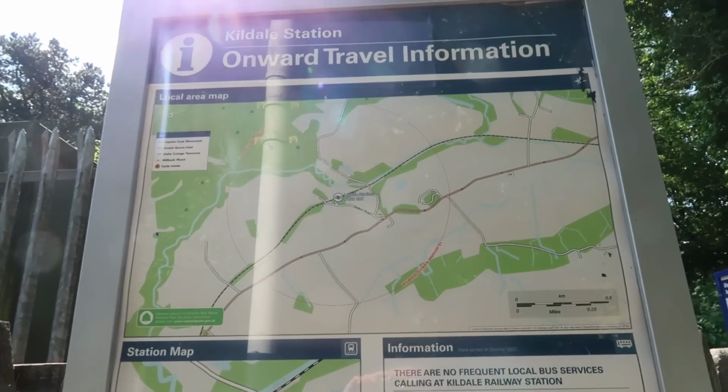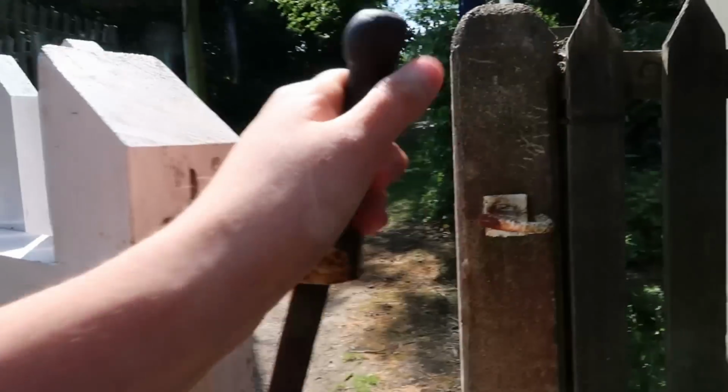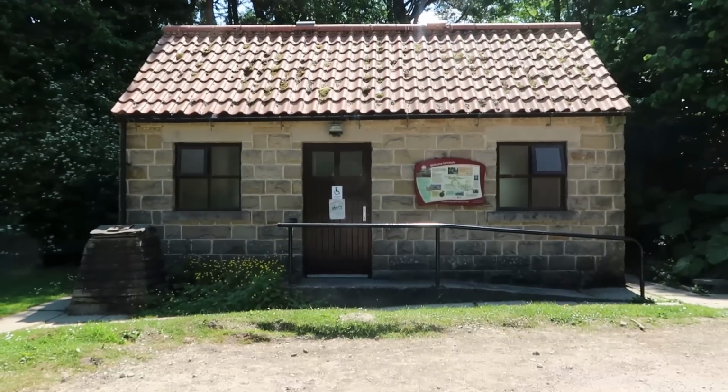I've got a 2-hour wait here at Kildale, and it is my intention to go out for a walk and climb a hill because I love doing that, but I have no connection on my phone, so I can't quite see where it is I'm supposed to be going. However, luckily there is an area map up in the station, so I'm going to have to just figure out the way by looking at that map. It's great to see there's public toilets here. They are located just outside of the station, and there's even a little picnic bench here as well.